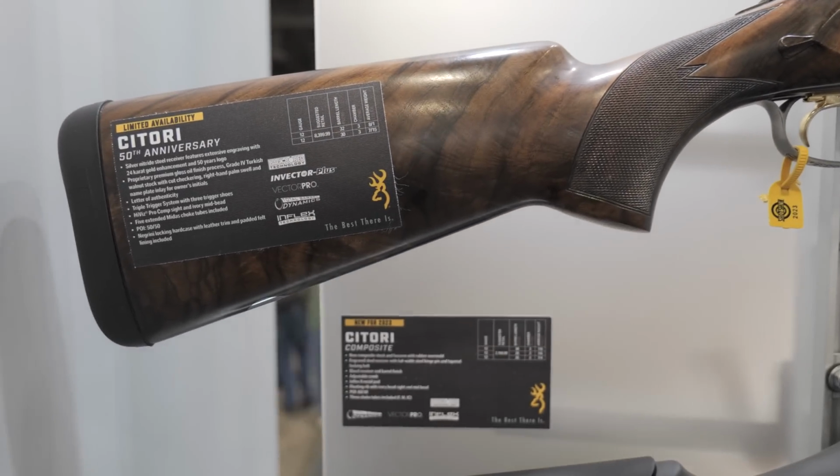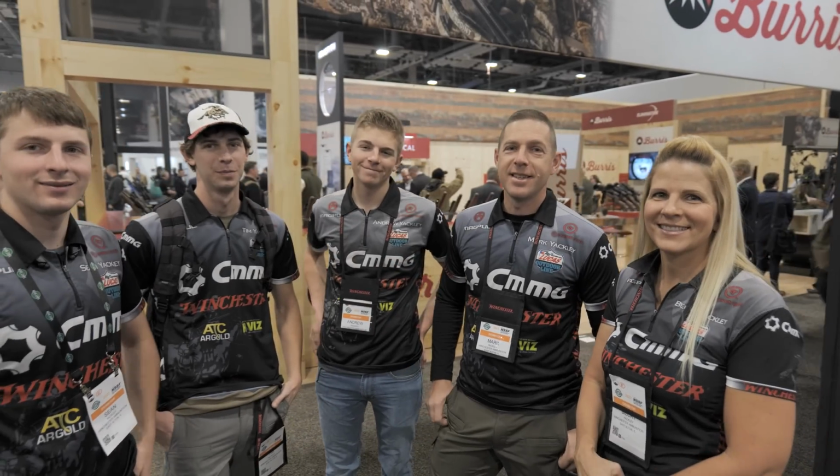Now, one of my favorite things from SHOT Show isn't necessarily always seeing the new product. It's seeing old friends and meeting new friends. So bumped into a lot of different people, like the Yak-Leys. Look who I ran into. It's the Yak-Lee family. Amazing 3-gun shooters, all of them, which is pretty incredible.